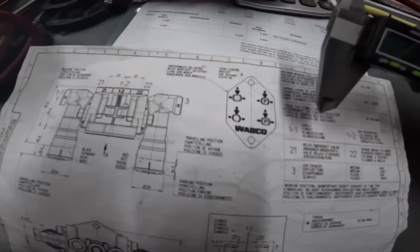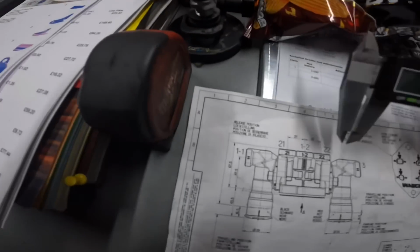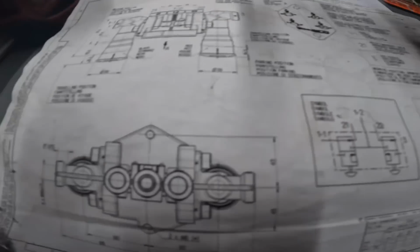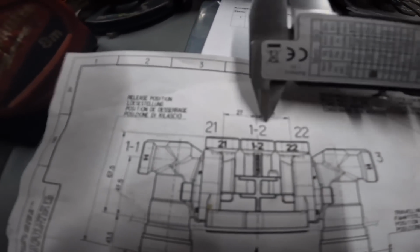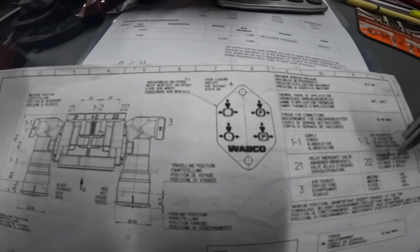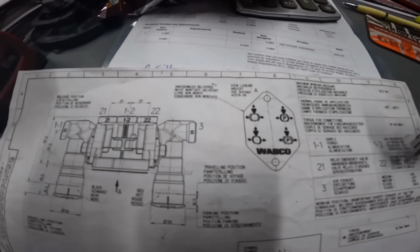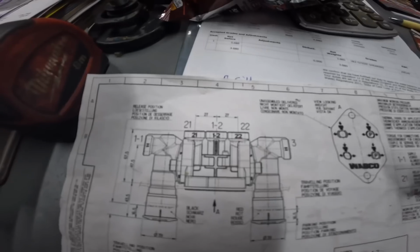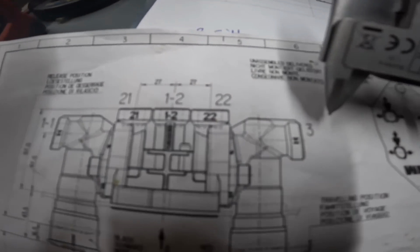Inlet ports here telling us where all the air goes. We've got supply in on the 1-1, which is over there. From the air tank, which is 1-2, which is that middle one. Got the relay emergency valve, which is 2-1, that one there. Going straight to the spring brake actuators is 2-2. That little puppy there, and the exhaust outlet out this fitting right here.